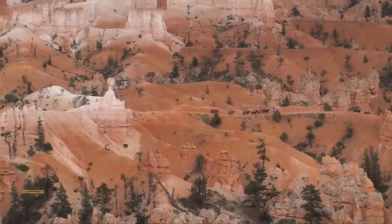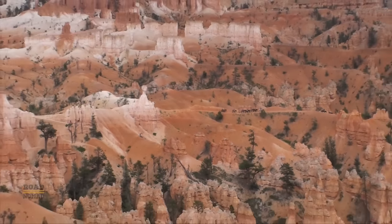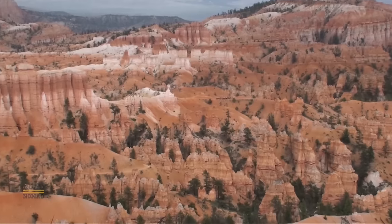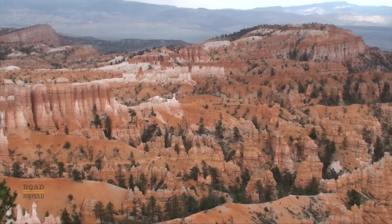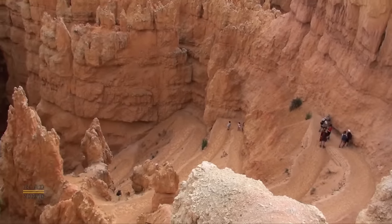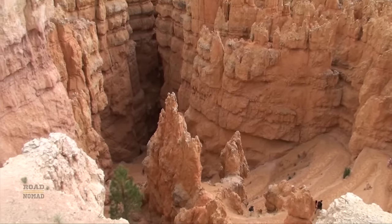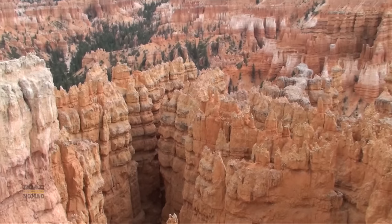Here we get to see Thor's Hammer, one of Utah's most famous rocks, standing alone among all the other hoodoos. Yeah, hoodoo, that's how these rock formations are called. There is this hiking trail called Wall Street that, again, we wish we had the time to take. Selfie.